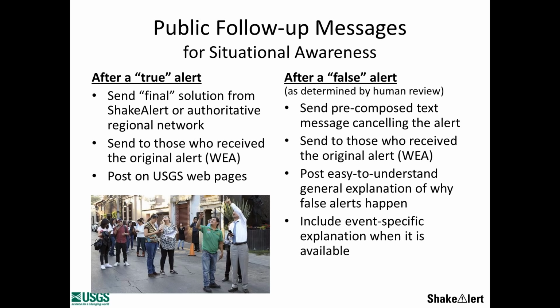And of course, we anticipate that there will be false alerts. No system is perfect. And so we will also send, as quickly as we can and as quickly as we determine that a false alert has been sent, information to cancel the alert, and as soon as we know it, an explanation of what happened. And that's largely to reassure people that the system is well run, and so that they don't lose confidence in the system in those rare cases when we do issue a false alert.